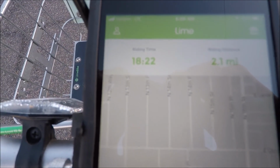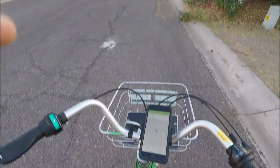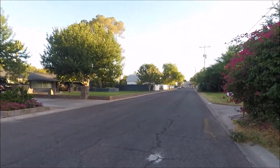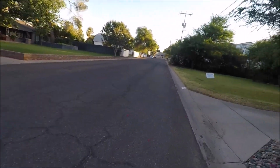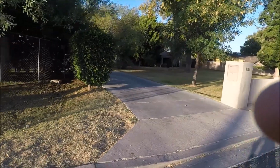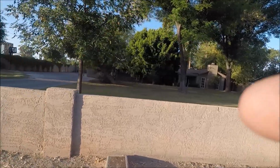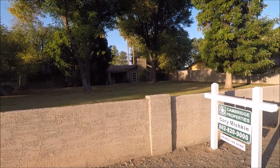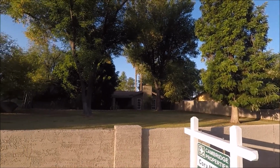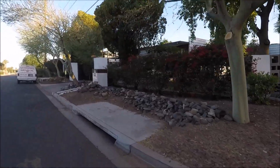So far I've ridden for 18 minutes and 23 seconds, 2.4 miles is where it is. Driving down these irrigation neighborhoods. Very nice houses. Let's keep riding. Houses for sale. Very nice house. Very nice. This house is very futuristic.